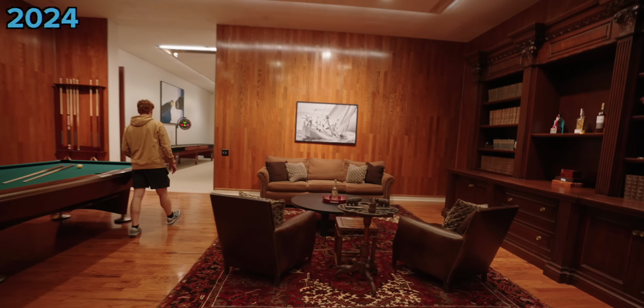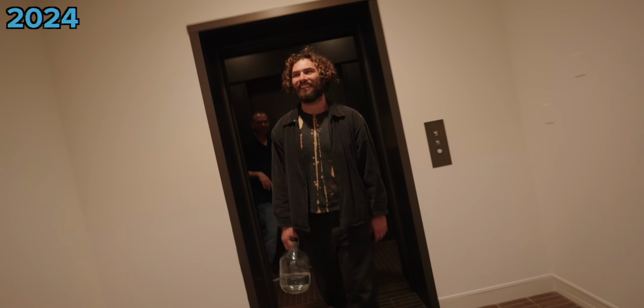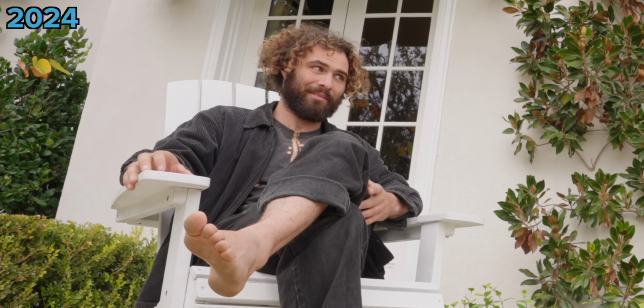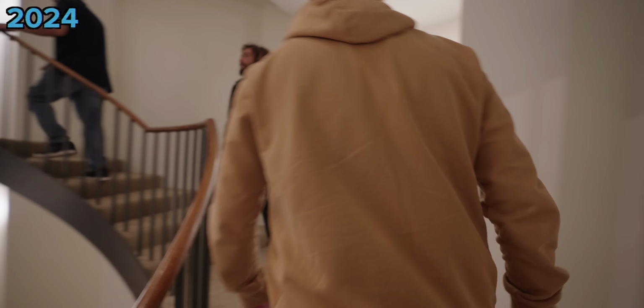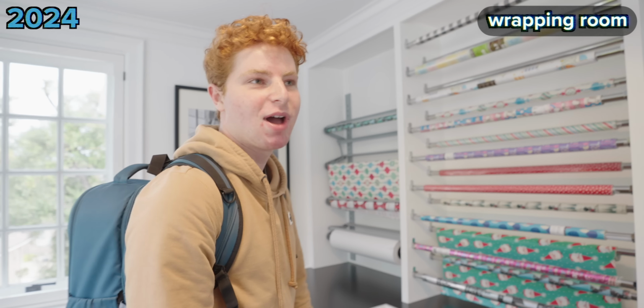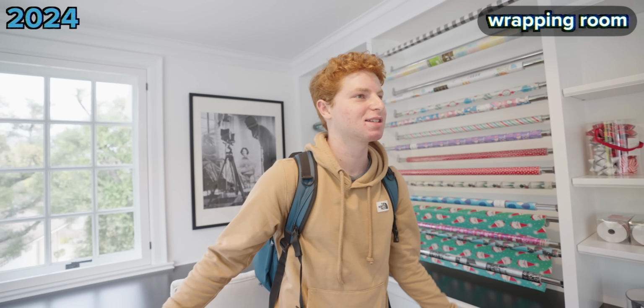To see a house like this in LA County where 75,000 people don't have houses right now is heartbreaking for me. There's plenty of places for those people to be, and this is one of them. This is an entire room just dedicated to wrapping gifts. I mean, when you have enough money to spend $40 million on a house, you have a whole room dedicated to giving away stuff.